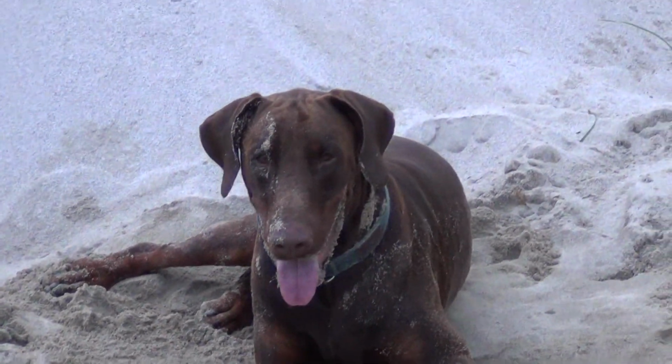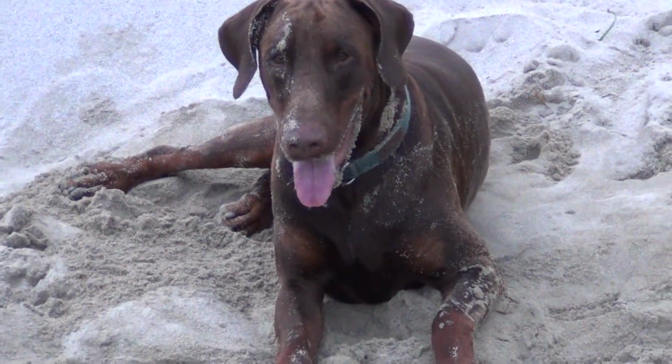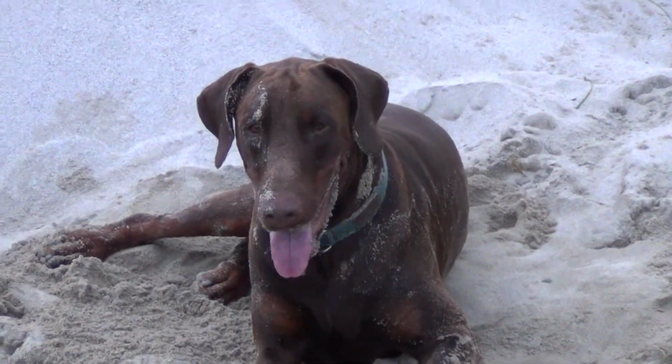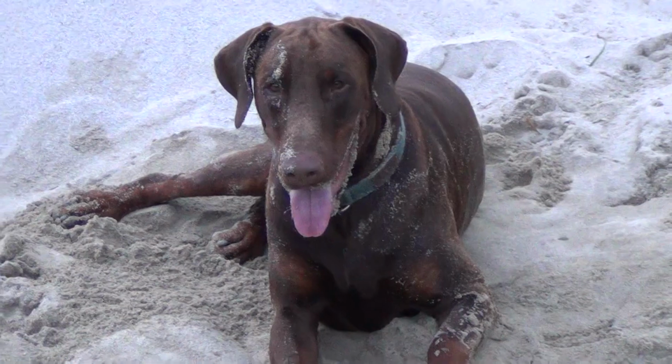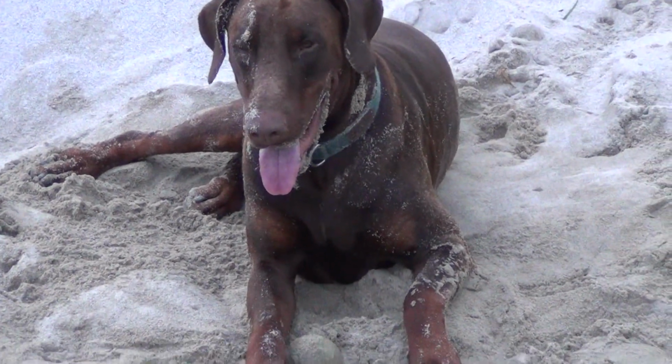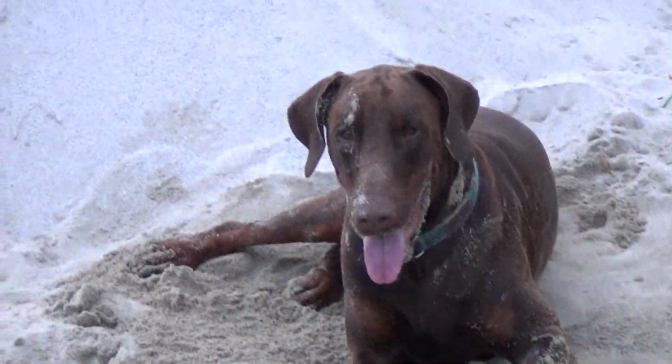We have a mud ball. The mud ball named DOG. Oh, look at you. Look at you. We love the sand. And that the ball.